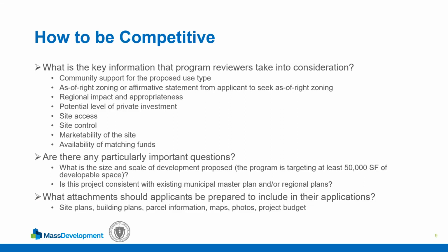An application is competitive when it's able to address the following criteria: community support for industrial development, consistency with existing municipal master plan and/or regional plans, as of right zoning or an affirmative statement from the municipality to seek as of right zoning, regional impact and regional appropriateness, property size and scale of development, level of potential private investment, benefits enabled, site access, site control, the appropriateness of the location, marketability of the site, and the availability of matching funds from the landowner and/or a local contribution. Funding by the Site Readiness Program is meant to support a municipality's efforts to support new large-scale private development that can result in direct economic impact or benefits to the community in terms of new commercial, industrial, or mixed-use development.